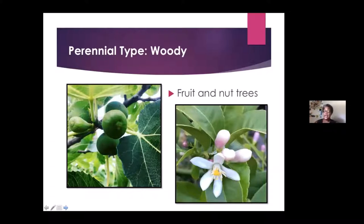You can get a standard tree and try to make it a dwarf. It's always going to want to try to be, you know, 15, 20 feet tall. However, if you get a dwarf variety, it's going to be more of a tall shrub, maybe depending on the variety, maybe 6 feet. That's something that's a little bit more manageable as far as in a garden is concerned.